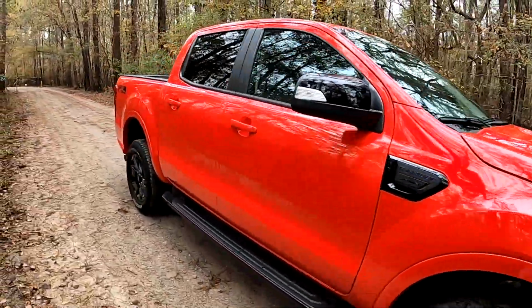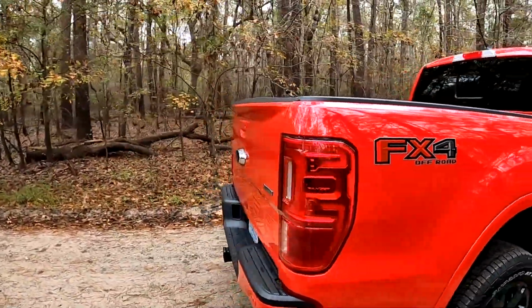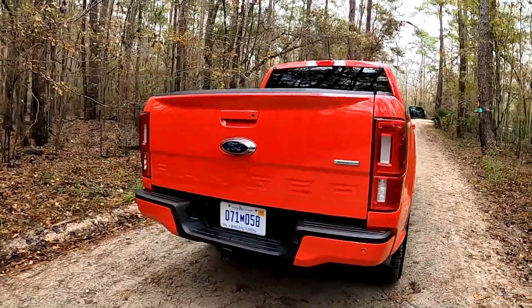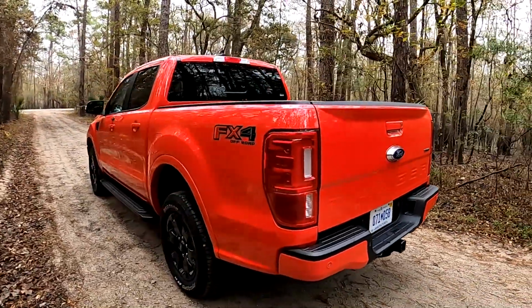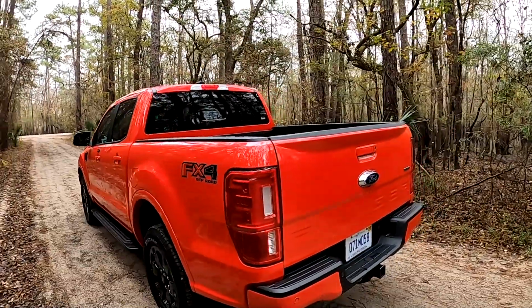But on the downside, the taillights are freaking enormous. I think they're oversized for this size truck. I mean, that's kind of ridiculous looking. You know, that's a nitpicky thing, but it's funny how they got the headlights, in my opinion, perfect, and the taillights are just a bit oversized.